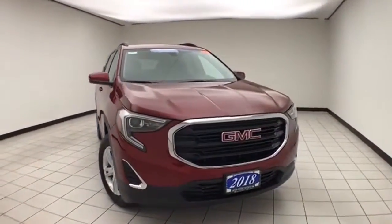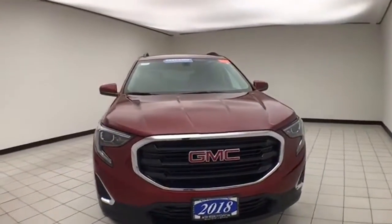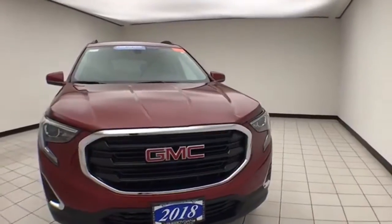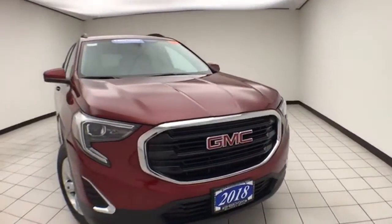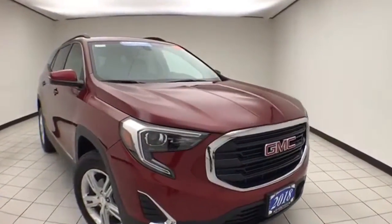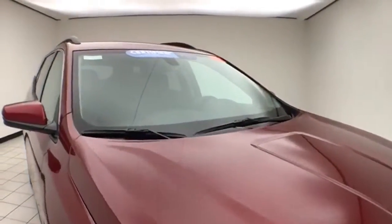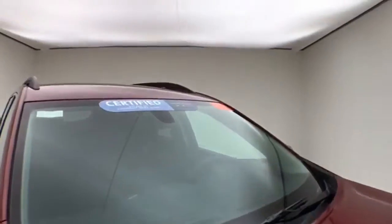Today's special is the GM Certified 2018 GMC Terrain SLE, stock number Z70738. Only 3,000 miles on this one owner, local trade, clean AutoCheck history report. We sold this Terrain brand new, red quartz in color.